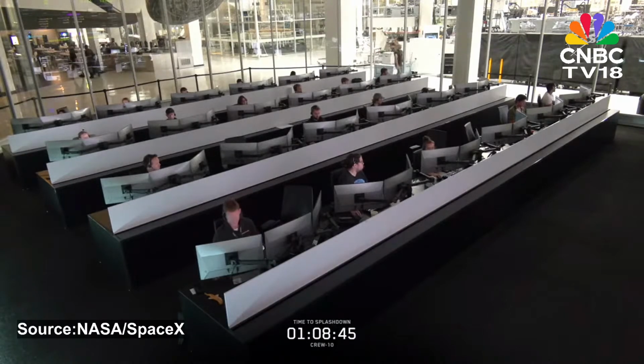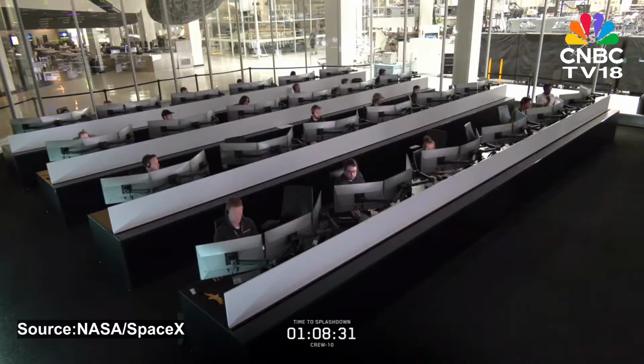The weather is continuing to look great off of the coast of San Diego, California. Along with the team there in Mission Control, there's teams that are getting ready to recover the spacecraft and the crew. So those boats and those teams are already headed out and getting staged at the splashdown location. And once we have splashdown, that's targeted for 8:33 a.m. Pacific later today, 11:33 a.m.